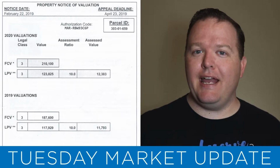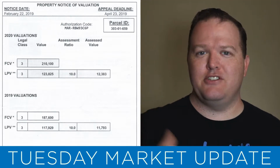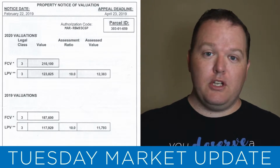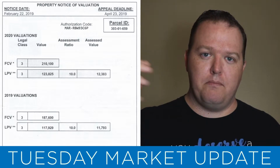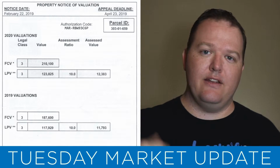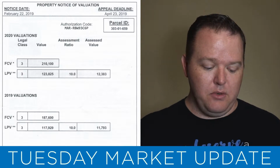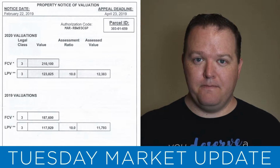So let's explain what these numbers mean in the Maricopa County Assessor's property valuation mailer they send out once a year. First thing we're looking at is two sets of numbers, one for the previous assessed year and one for the next year. So we're looking at 2019 and 2020 values. The top number, FCV, stands for full cash value. The bottom number, LPV, stands for limited property value.